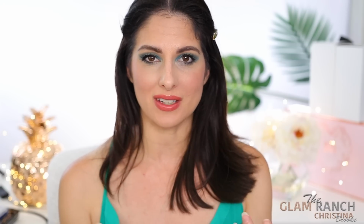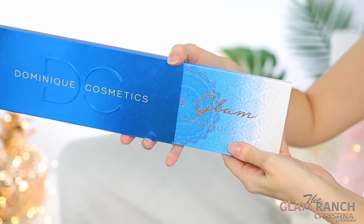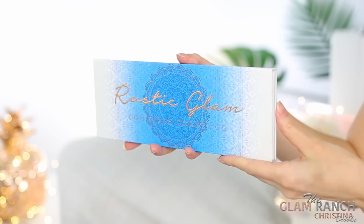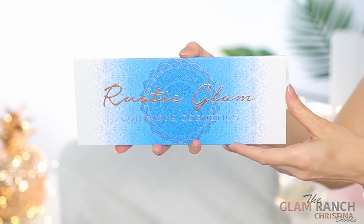Alright guys, so let's start off with the first thing. Like always, what is it that you're paying for? What do you get? What does it look like? So when you do get this palette, it's actually a really beautiful color. It's in this beautiful blue container. It does say Dominique Cosmetics really sleekly across the front in her same DC logo that she always has. And then once you pull off this little carton, you do get her pretty palette.